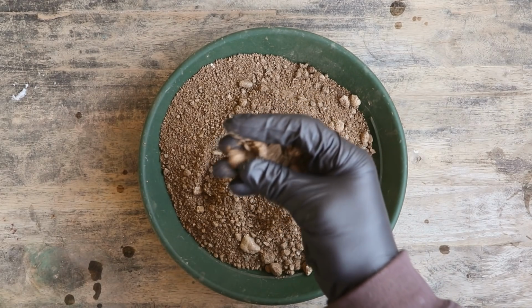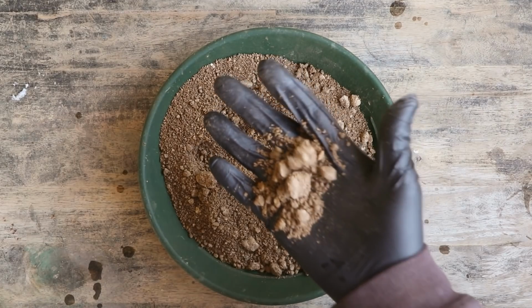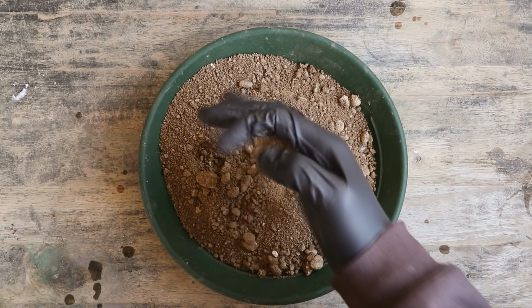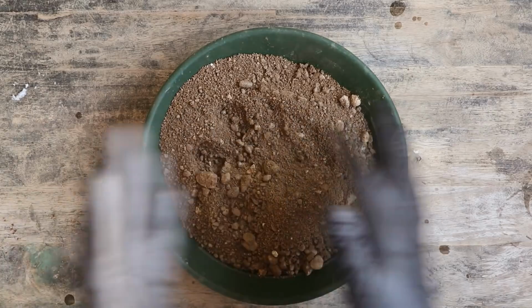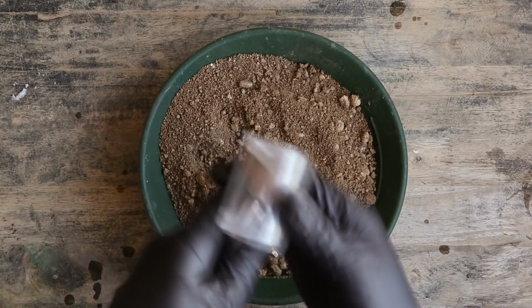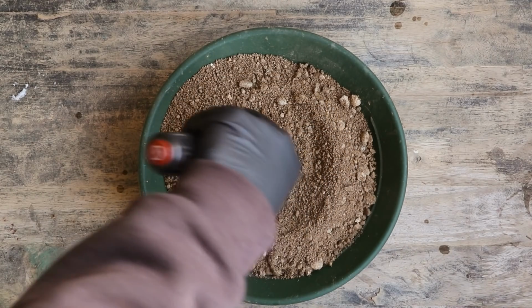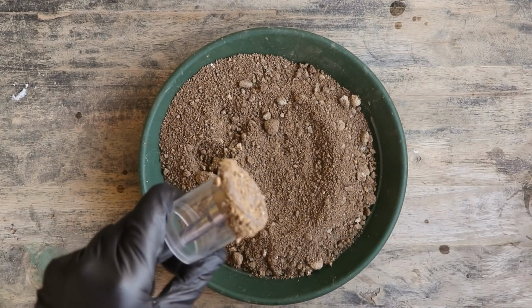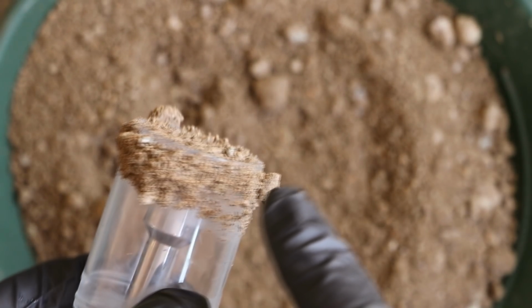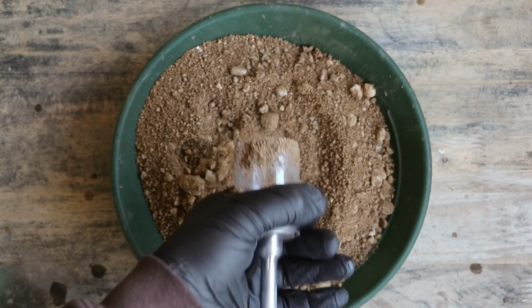It's not exactly dry. That's really neither a good thing or a bad thing. I used to hate getting wet pay dirt just because you can't remove the magnetic material efficiently when there's dampness, because say I would take my magnet here, right? You put it in. Yeah, it's picking up magnetic material, but it's also picking up the dirt and possibly gold. So whenever you have wet pay dirt, never use a magnet.